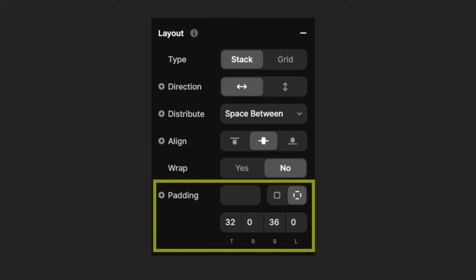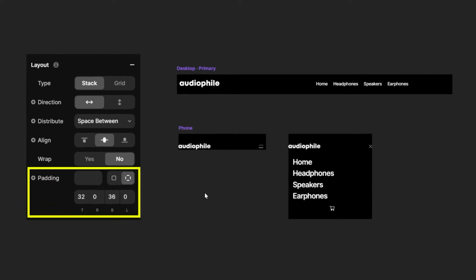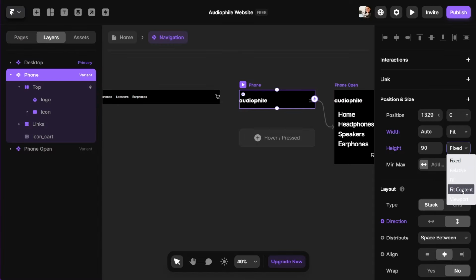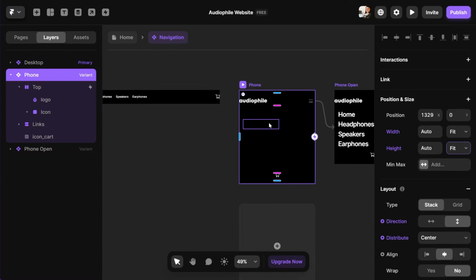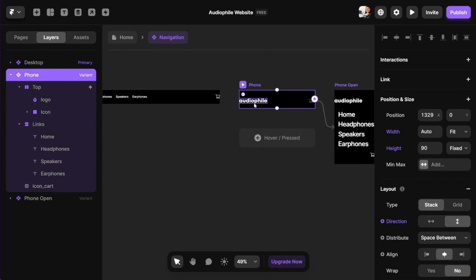Second, I didn't realize that when I added the padding on desktop, Framer would automatically sync that padding onto the phone version. So that, combined with a fixed height, made the logo get pushed down on the phone variant. I didn't know what was causing this, so I started just trying random settings in Framer, hoping that one of them would magically fix the problem.